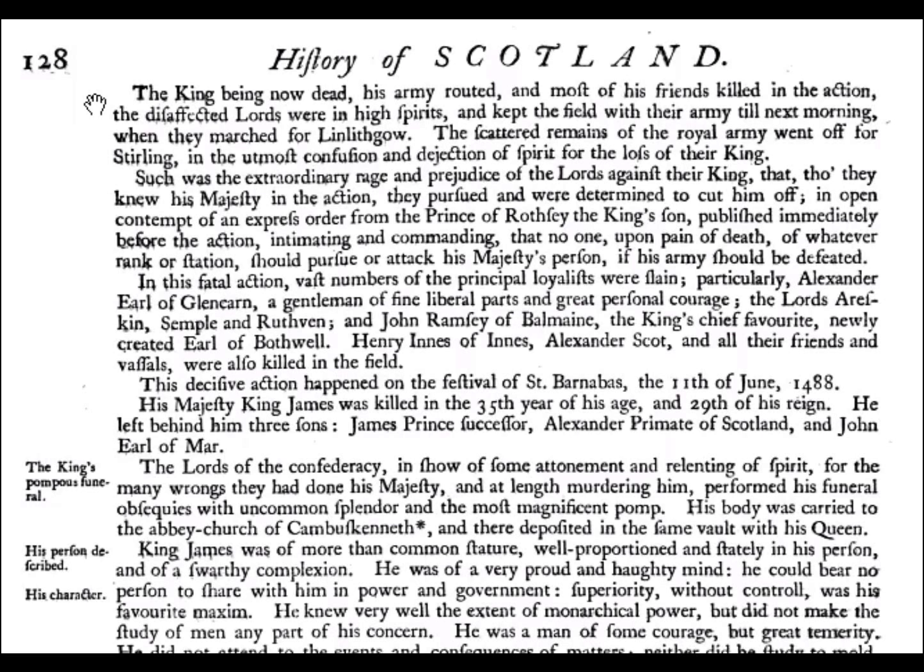In this fatal action, vast numbers of the principal loyalists were slain, particularly Alexander, Earl of Glencairn, a gentleman of fine liberal parts and great personal courage, the lords of Erskine, Semple, and Ruthven, and John Ramsay of Balmain, the king's chief favourite, newly created Earl of Bothwell, Henry Innes of Innes, Alexander Scott, and all their friends and vassals were also killed in the field.